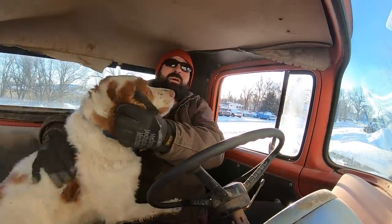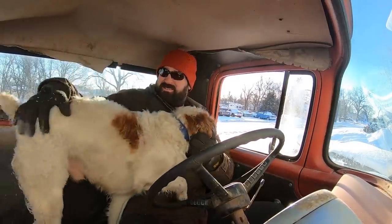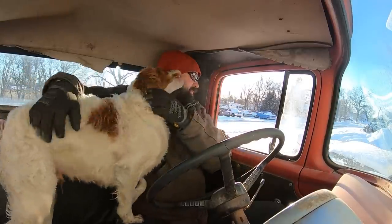Between the steering, lack of brakes, and all the snow, that was one of the more exciting rides Duff or I have ever had. Yeah, I know, you see all the birds. All right, go get the birds.